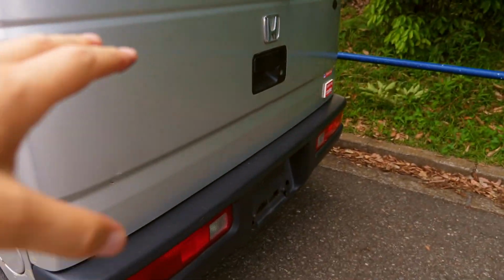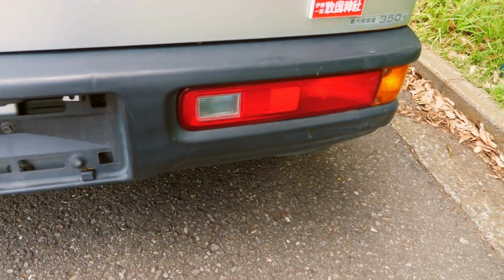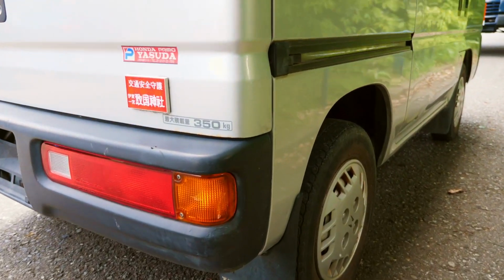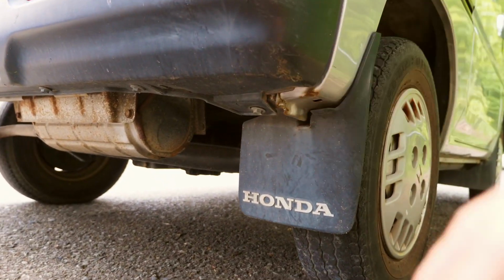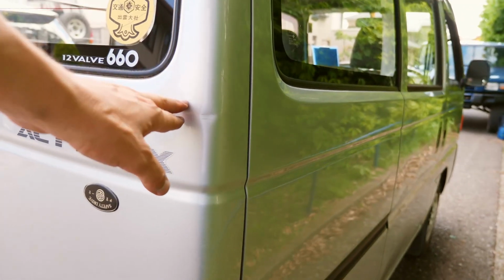The back bumper's in pretty good condition with just a few little nicks. Just like the front bumper, these are unpainted, and so they're prone to fading. But when they scratch, you don't get to see the scratch too much, right? If it were a painted bumper, you could see the black come through underneath, and so it's nice to have those as an unpainted bumper. A little bit of a dent here.